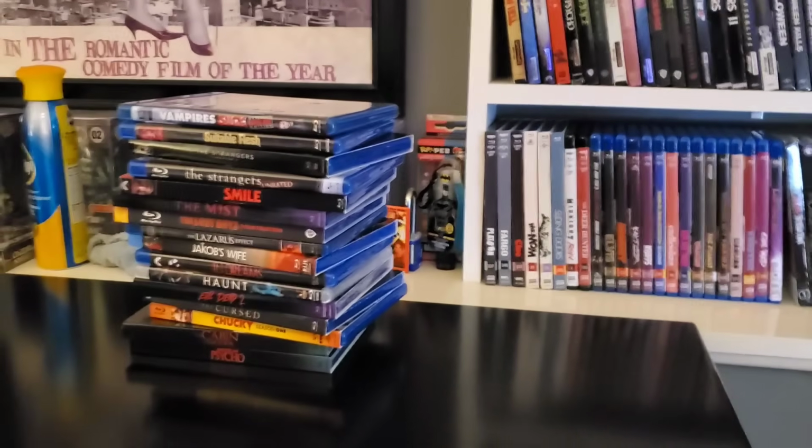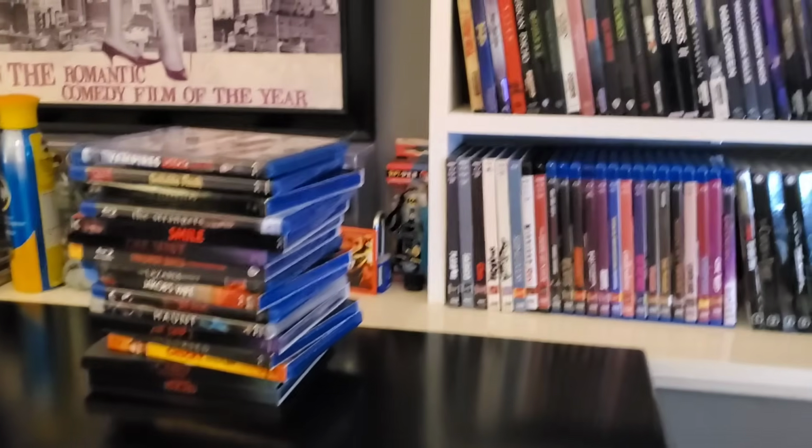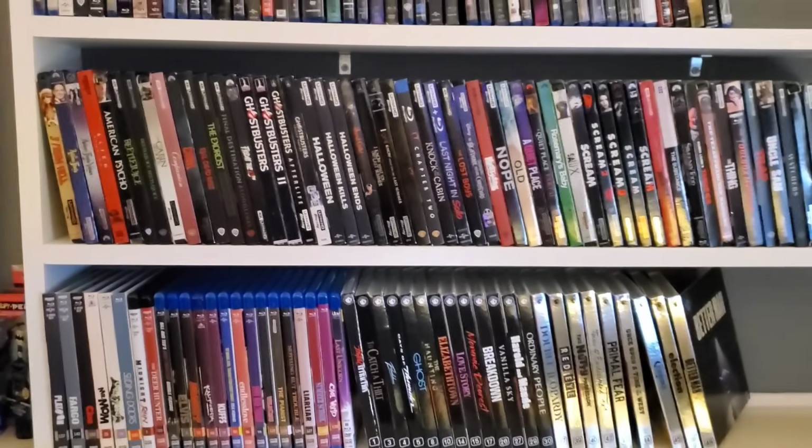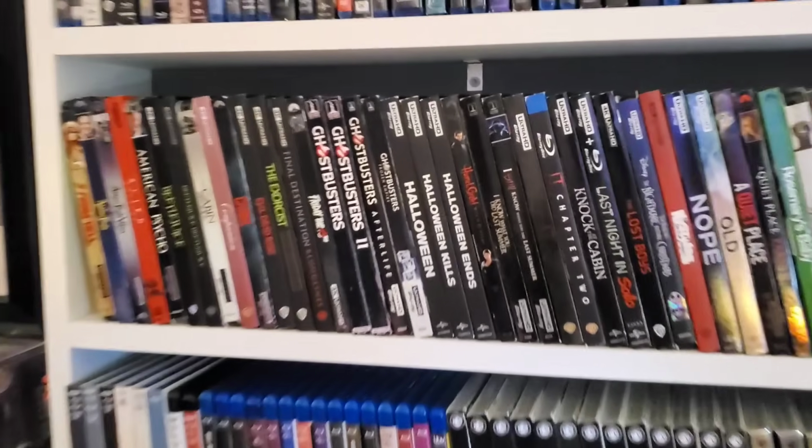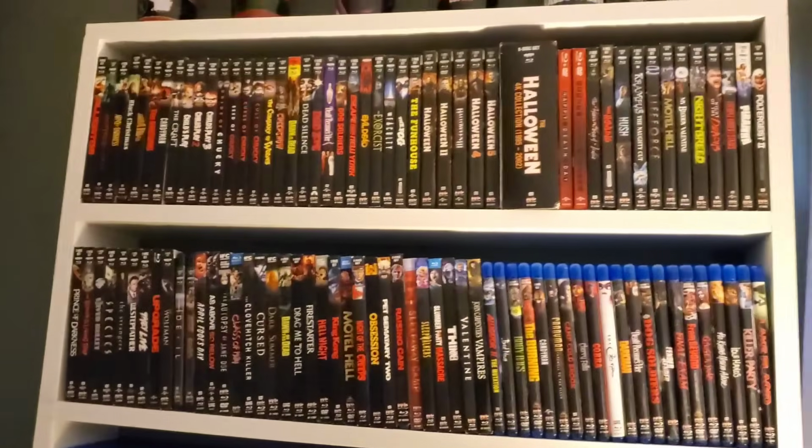So here's the update for the purge pile. Now let's get into the 4Ks. These are just regular 4Ks, not boutique. Boutique is all over here on this side.